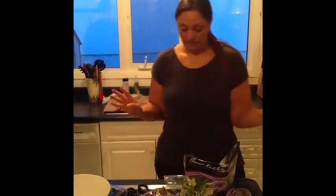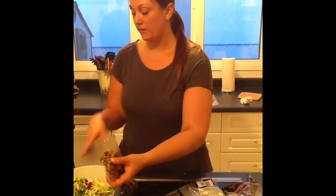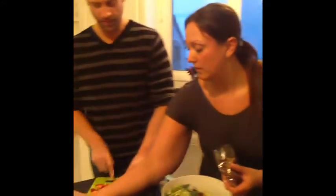So you can save these, put them in your fridge, throw them out, use them as bean bags, whatever you want to do. Got extra salad. So Jordan over here is cutting up strawberries. Look how lovely. I know, right? So good. Doing a good job.